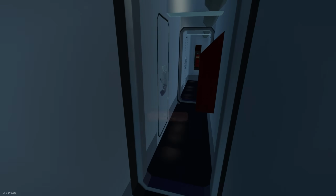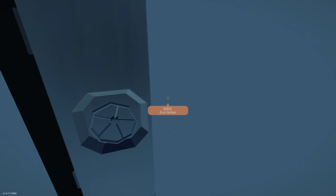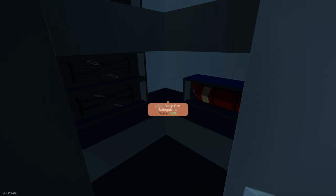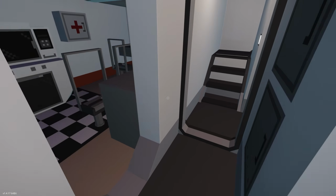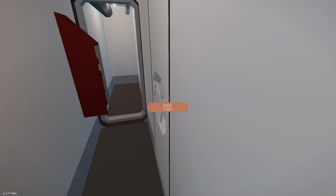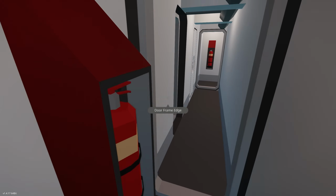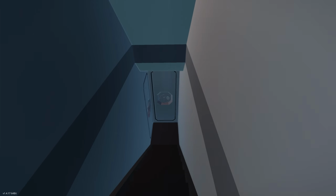Let's go around here. We've got a workshop, storage, gun locker. All right, is there an engine room or anything? I didn't see one yet. It might be further down. Let's go through here. No, that's equipment. No, that's the kitchen. Let's go down this way. Cabin. No. What's through here? Engine room? Yes, there we go. So this is the engine room.